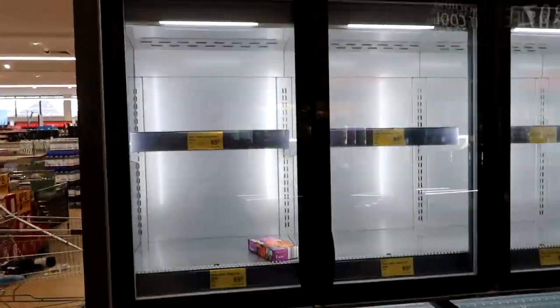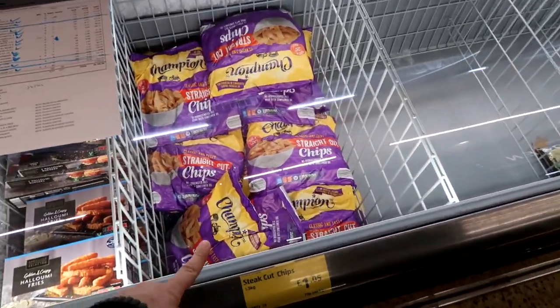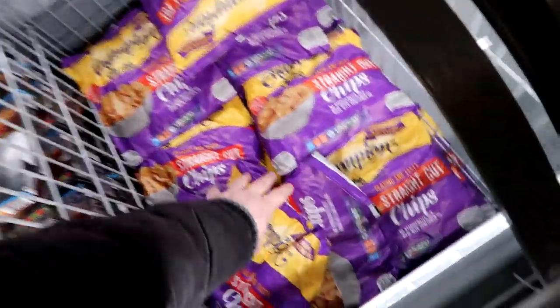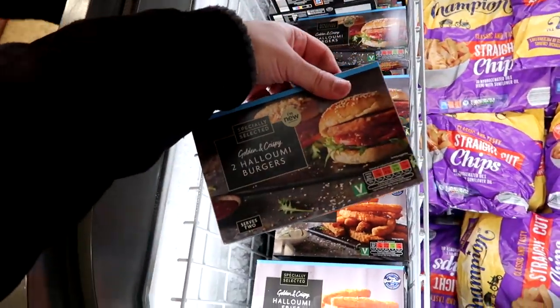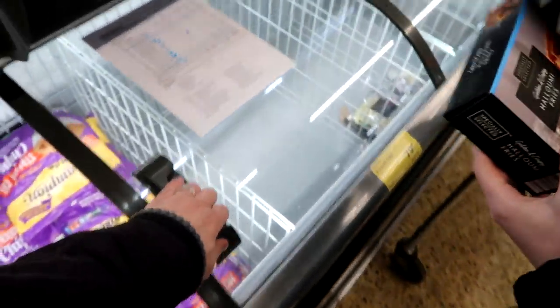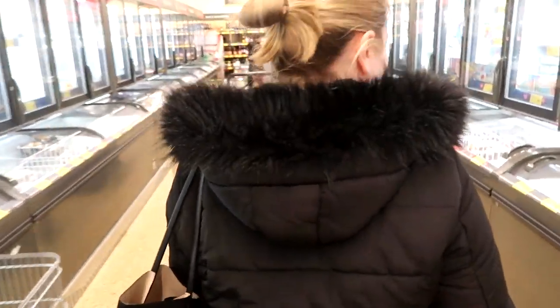Oh, damn. This is a severely affected area. We've got straight, oh, steak chips. Let's get some of them. Yeah, let's try the halloumi burgers. And the halloumi fries. Grab them. Really? Yeah, just grab them. There's pretty much no pizzas here at all. Damn. Oh yeah, this is all empty. I mean, they are filling up a lot of stuff right now, but yeah, damn.